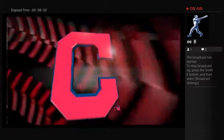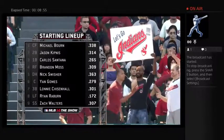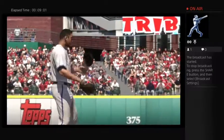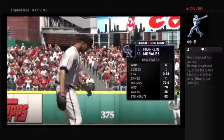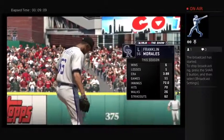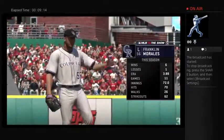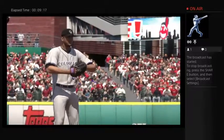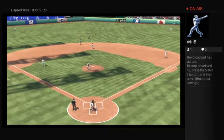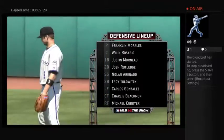Now we'll look at the starting lineup for the Indians here. And on the mound to face these guys, there you get a look at the numbers for the hard-throwing left-hander Franklin Morales. Now a quick look at the defensive alignment for the Rockies.